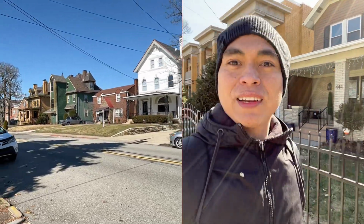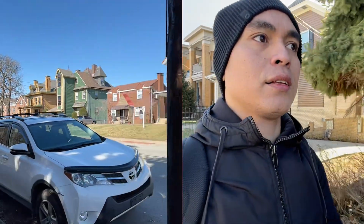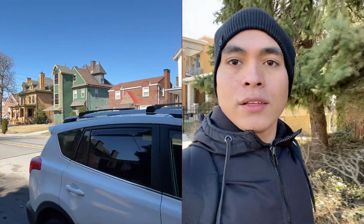Did you see that? That's beautiful, huh? The green one and the yellow houses. Oh my god, that's super gorgeous. Oh my god, look at that house. See?